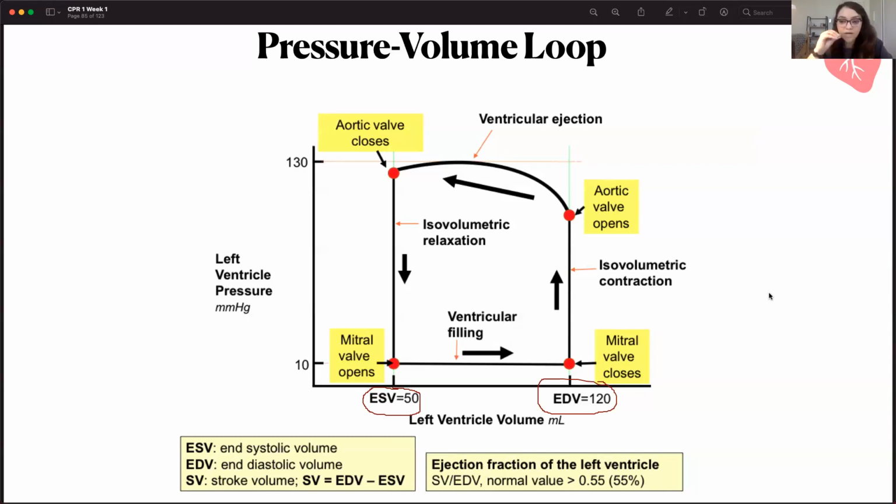But just try to correspond this to what we went over in the pressures and the volumes. I went over those two in detail so that it'll be easier for you guys to interpret this graph when you look at it.